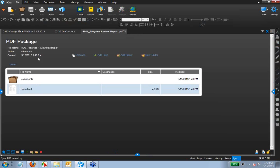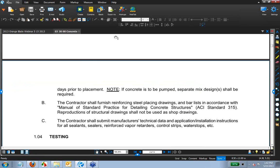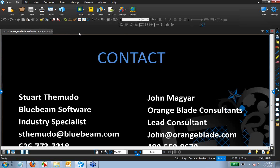As I mentioned, that PDF package we downloaded has the report as well as the documents. The documents are neatly stored in a folder in a PDF package for you. These are saved from the cloud now locally, so you can save them on your computer or on your network drive for archiving purposes. So that's the core features of Revu: the markup, the tracking, and the Studio features.